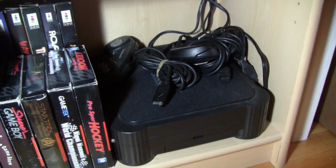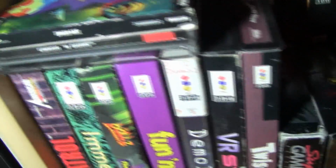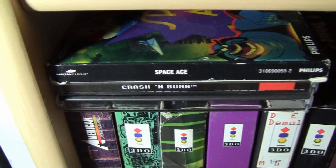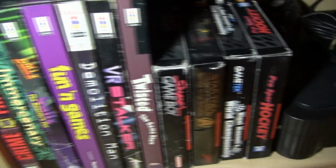Down here we've got the 3DO. It's FZ1 and all the 3DO games. They're double stacked back there. And on top, that's actually a CDI game, Space Ace. Still looking for one of those. Yeah, always.